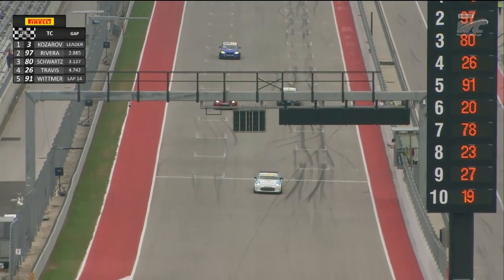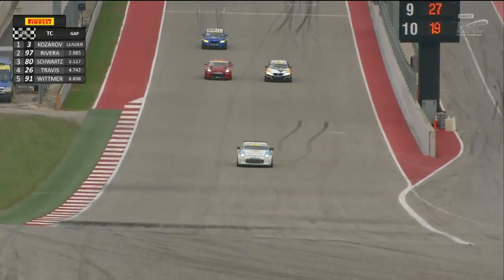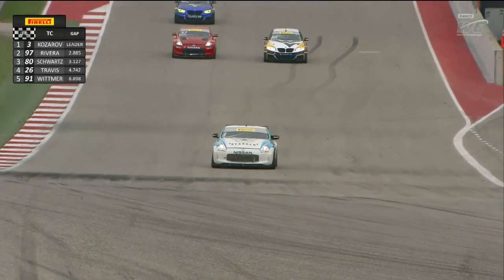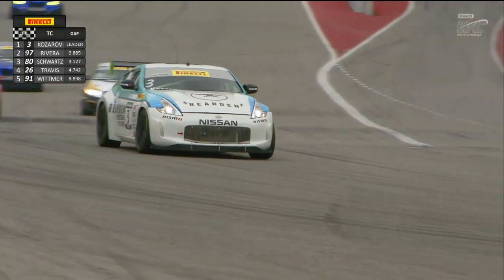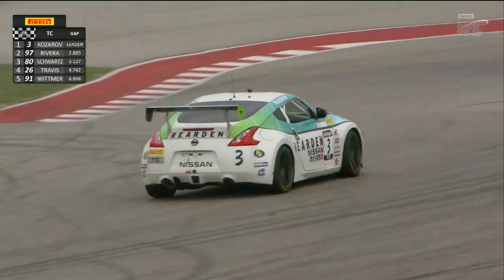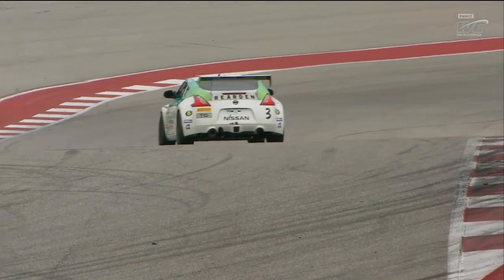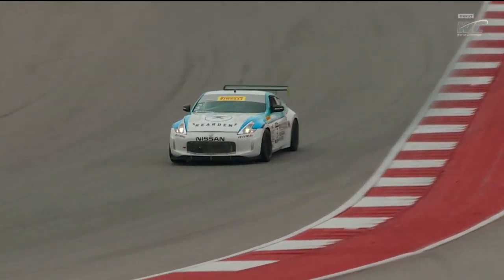It was all controlled by Vesco Kozarov in that rear-end racing 370Z, but what an epic battle. You see Rivera hands out the window. Those two drivers, a lot of respect and a lot of experience between them two, and that's how racing should be. Touring car, again and again, some of the best racing we see all weekend long. Superb. Vesco was dominant this weekend, but behind him for those podium spots.